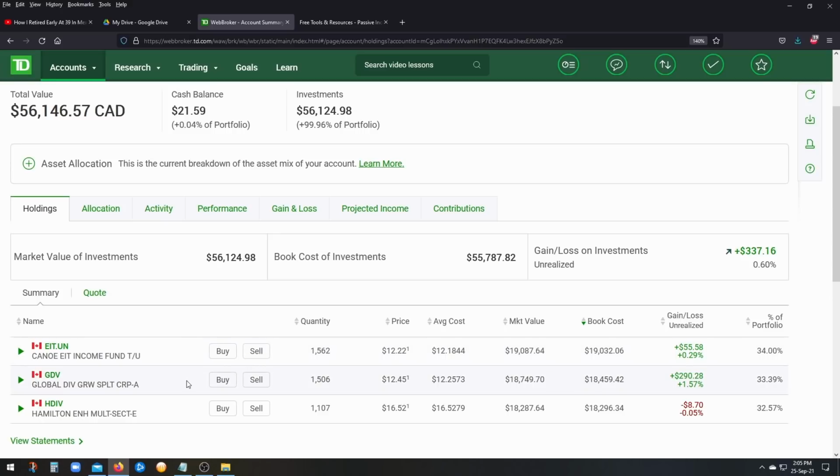GDV, my favorite split fund of all time. Why? Because it's extremely well diversified in terms of not only sector, but also region. It has US, Europe, Canada, and it has all the sectors. And then the third, last but not least, it's HDIV.